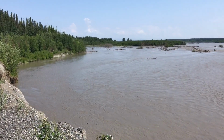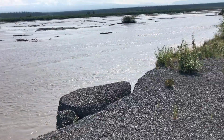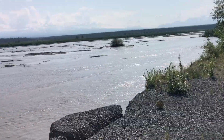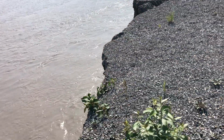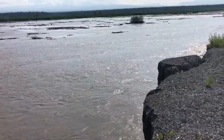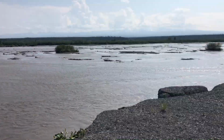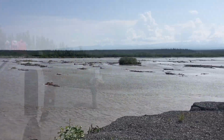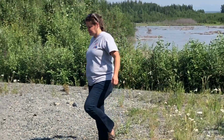It looks like the river is working very hard to take this. Yeah, it's about as close as I'm going to get. That's it.